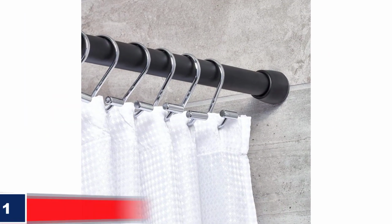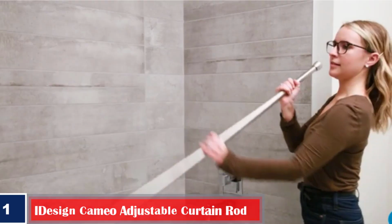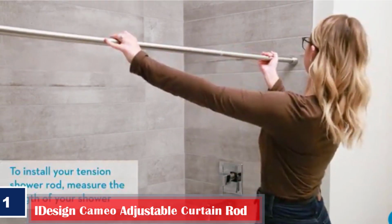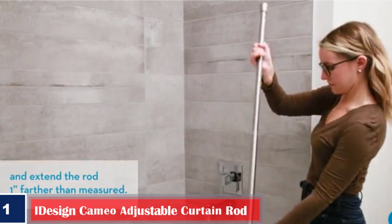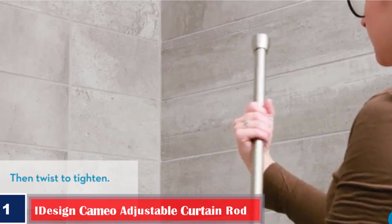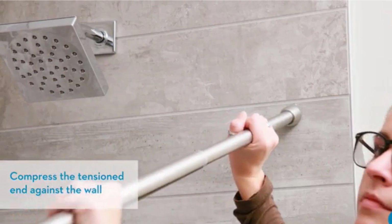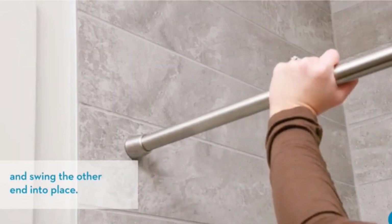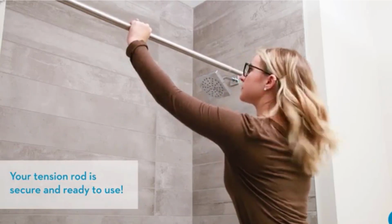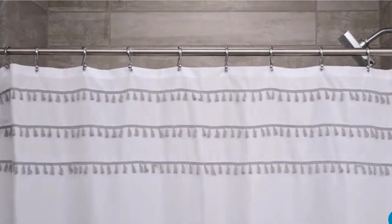Number 1. Best rust-resistant. IDesign Cameo Adjustable Curtain Rod. Here's a versatile and functional curtain rod that is perfect for use in bathrooms, shower stalls, and bathtubs. The matte black color matches well with almost any color scheme and decor style. To install, simply twist, extend, place into position, and tighten, and your curtain rod is ready for use without any additional hardware. This curtain rod is adjustable from 43 to 75 inches, making it ideal and convenient to use in multiple locations in your home.